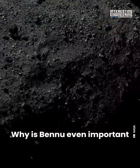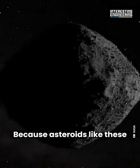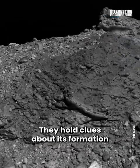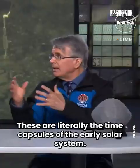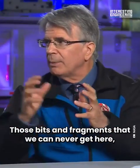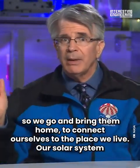Why is Bennu even important enough to spend 7 years and billions of dollars on? Because asteroids like these are the remnants from the early solar system. They hold clues about its formation and the origins of life. These are literally the time capsules of the early solar system, with those bits and fragments we can never get here, so we go and bring them home to connect ourselves to the place we live, our solar system.